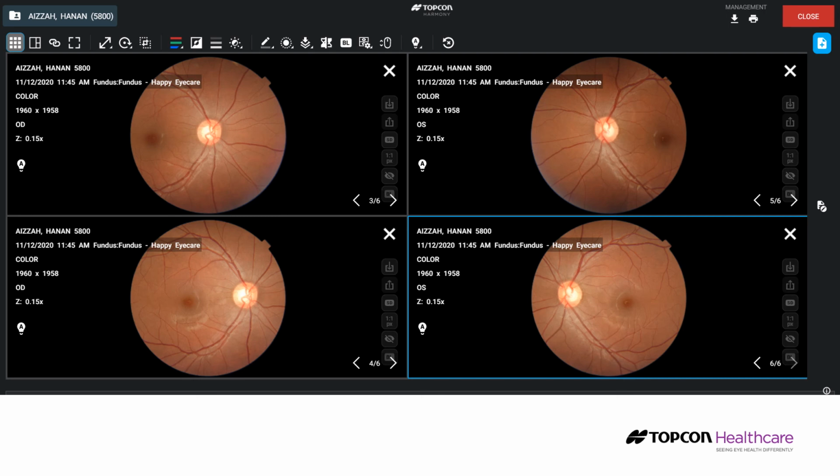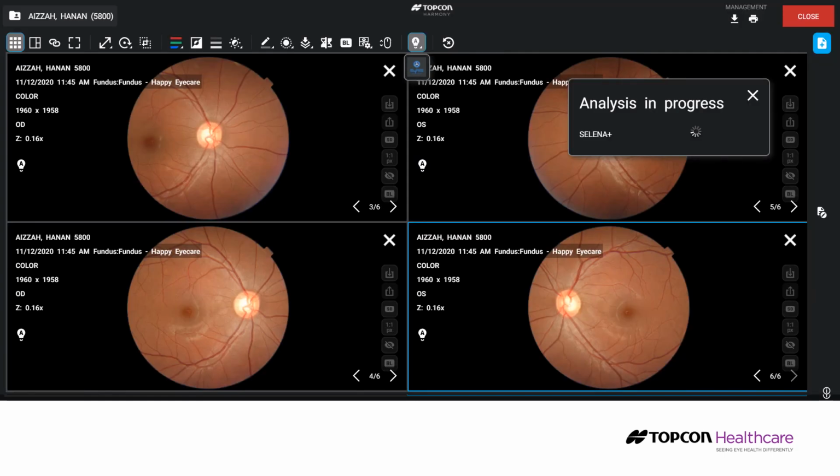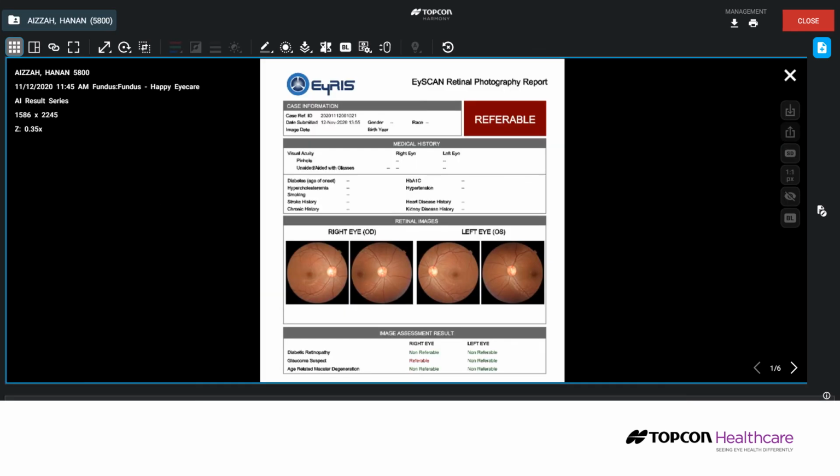Here, I would like to show you an example of how our integrated AI can help you screen for glaucoma suspect patients. First, select 4 fundus images in the region of the optic disc and central macula. Press the AI tool button. Analysis will take less than 20 seconds depending on the network speed, and the report will be shown after the analysis is done. The artificial intelligence tool can help reduce the time and cost of training for optometrists or non-ophthalmologists to read retina images, and increase patients' understanding of the necessity of advanced treatment by evidence.